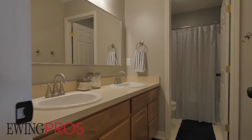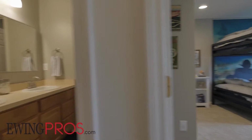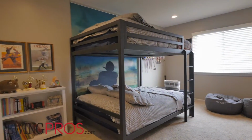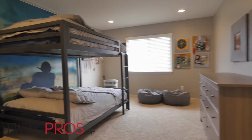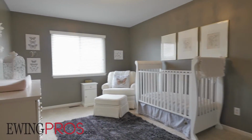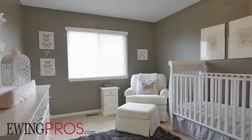The finished egress lower level affords this already wonderful home an impressive amount of flexibility in use and customization, featuring 1 full bath, a separate theater room behind double doors, and a tremendous amount of space, ideal for a rec room or home office, and certainly suitable for just about any specific need you'd ever require.